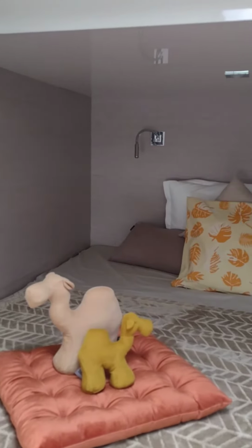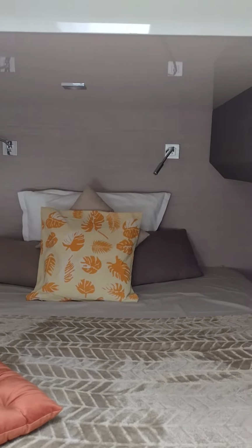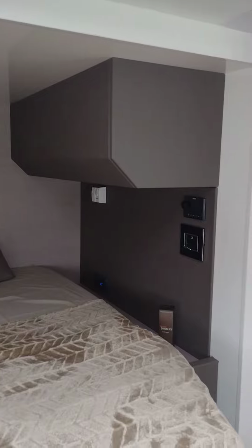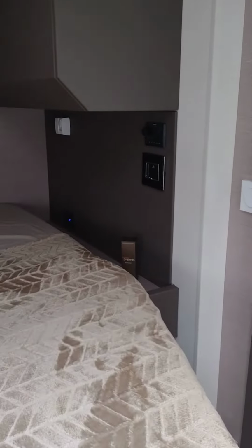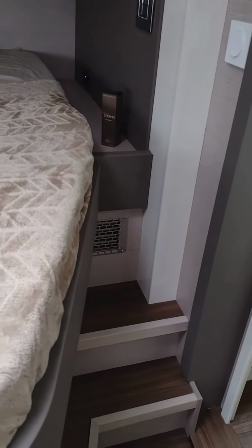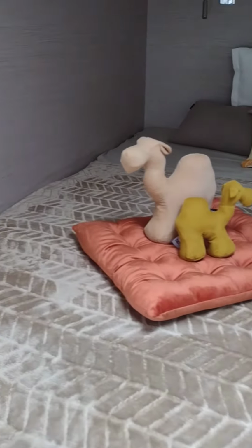So here's the top of your bed. You can see that slightly reduced headroom there, but it's still, I would say, a good 3+ feet over the top of the bed. Individual ACs in every cabin. And you can see the steps then on this side up to the bed. And you actually have the same thing as well on the opposite side of the bed. You have the little cutout and the little steps to help get up. So that's a nice feature.